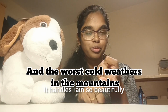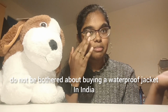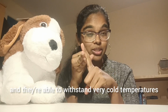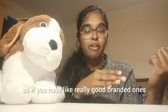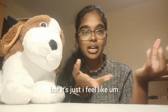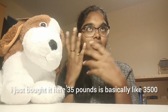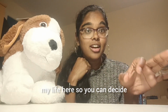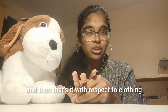It handles rain so beautifully. So if you're coming here, don't be bothered about buying a waterproof jacket, because I found the quality here was so good and they're able to withstand very cold temperatures, unlike the ones back home. So if you have really good branded ones back home, it's okay to bring it, but I feel like it's a weight that you're going to carry. I just bought it here. 35 pounds is basically like 3,500, and it's one of the best jackets I have in my life. So you can decide what you're fine with. And that's it with respect to clothing, I'd say.